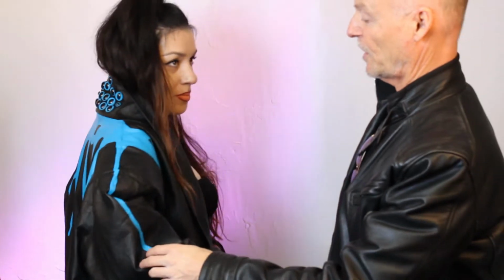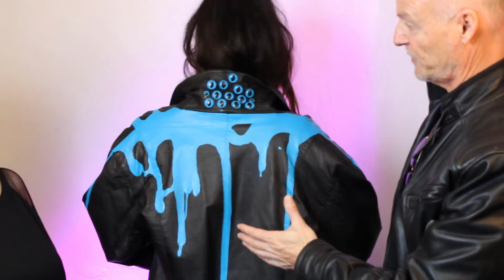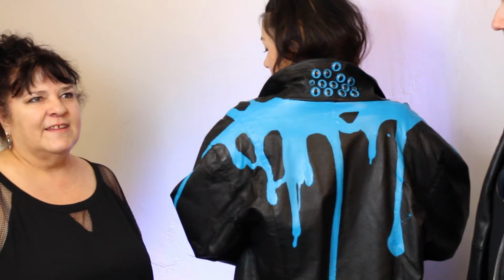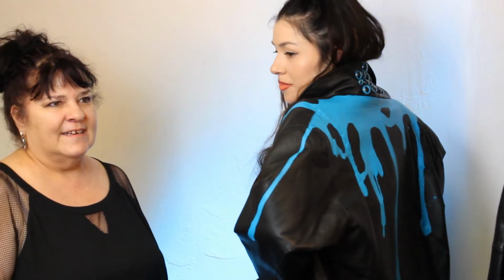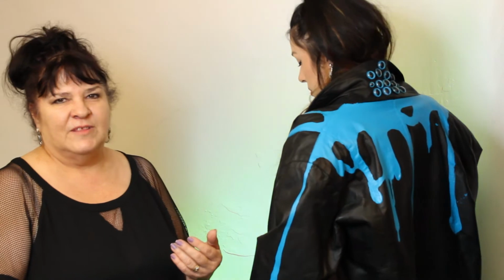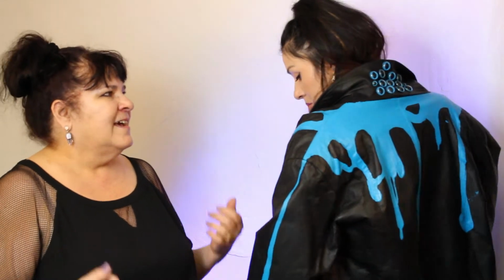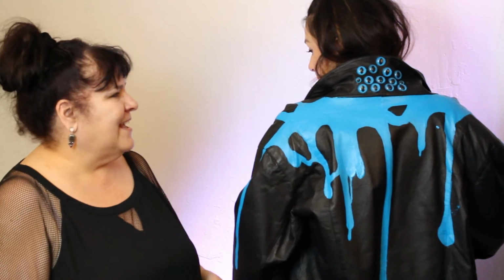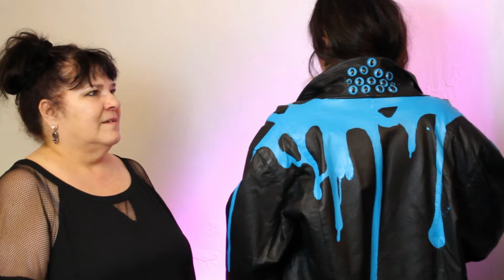So are you repurposing leather? Is that what you're doing? Yes. Repurposing basically. I've found a lot of things that are sort of out of style and just mixing them with things that I like. And I tell myself if I would wear it, maybe somebody else will. So anything I design, I would wear myself. And we're all about sustainable fashion. So you can turn around if you like.